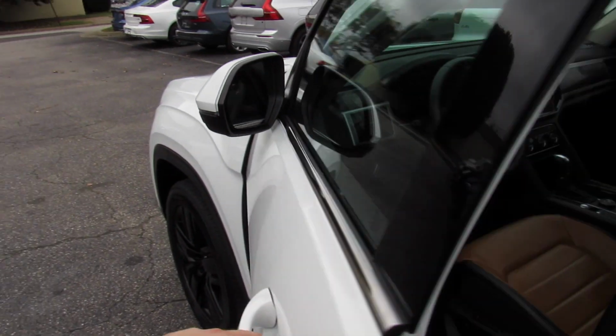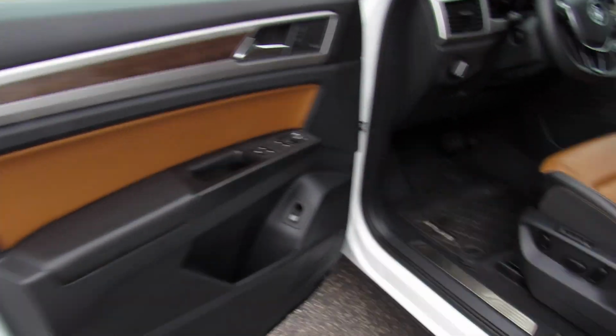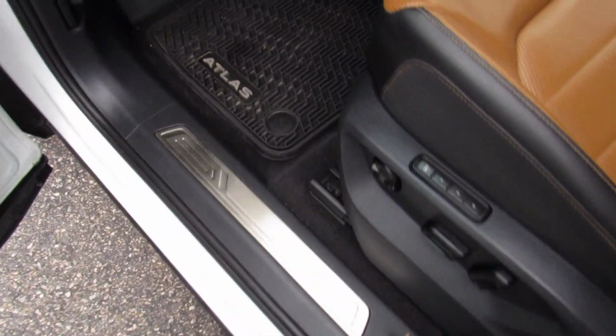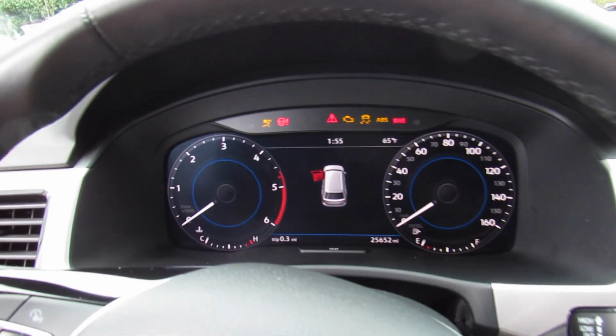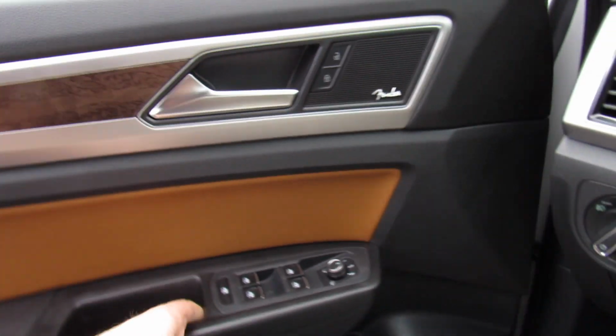Go ahead, step in this one. And as you can see, this one has the beautiful two-tone black and brown leather interior. I mean, just absolutely beautiful inside. See down below, your metal door sills. This one does include the OEM Atlas all-weather floor mats. And to start, foot on the brake, and just press right here. And all you have to do, just have the key fob inside of the vehicle, and you're all good to go.